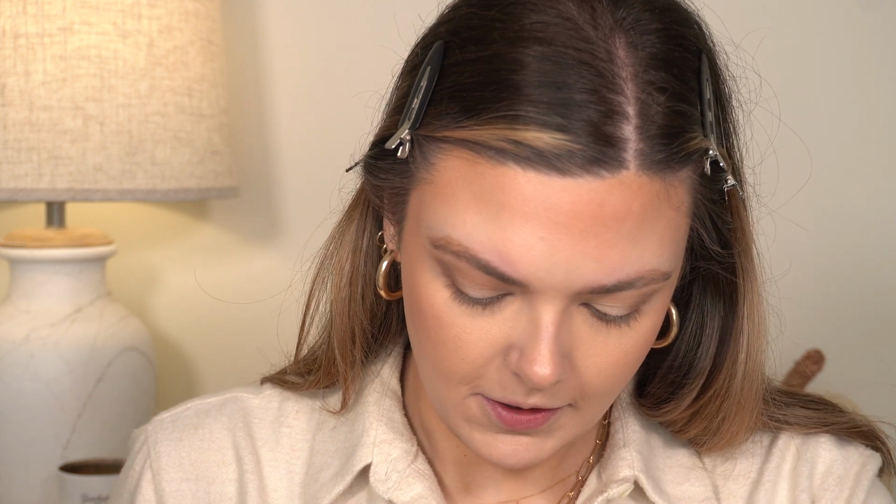Then I'm just going to take this shimmer right here, which is called Outer Corner. It's a really, really beautiful, slightly bronzy shimmer. I mean, look at this. So pretty. So I'm going to put this kind of in the center of the lid and then bring it over. And I'm just using my finger. I mean, come on.